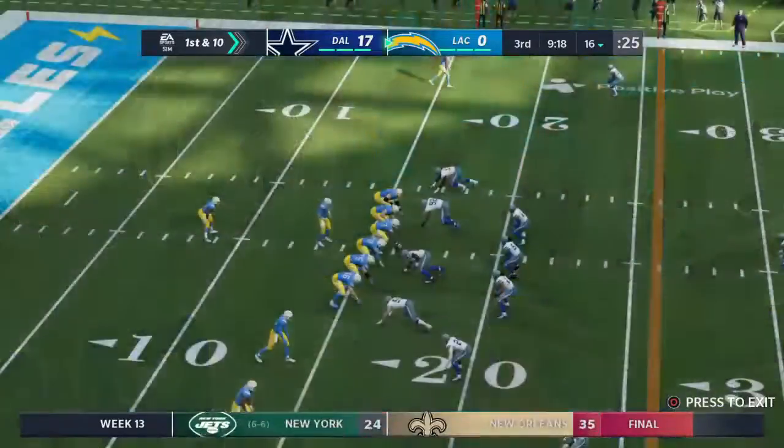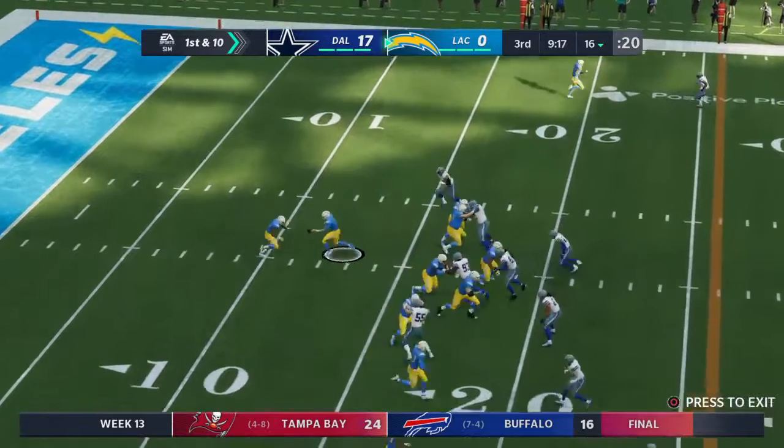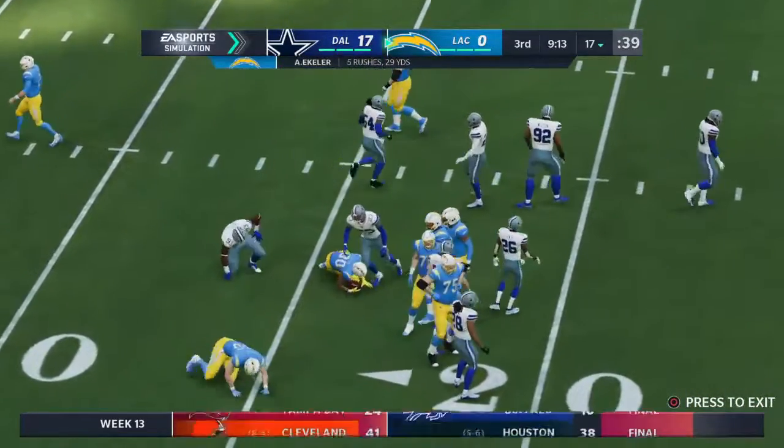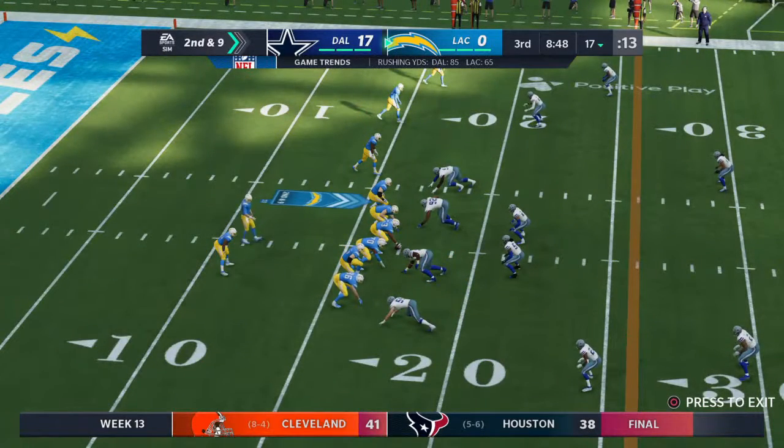Sense of urgency has to take over for them here. They know the score. They know the situation. And by the way, the punter no longer exists for their offense. That's how they have to treat this drive. They need points. Big time. Credit him with a 1-yard gain there to make it 2nd and 9.